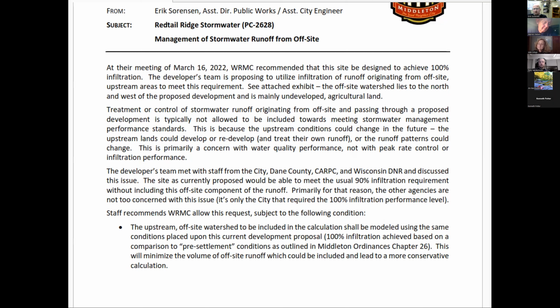Which facilities on this drawing would be City of Middleton responsibility? Any of them? These are all private facilities. Even the wet ponds down in the southwest and southeast? Yeah. So private being, is the entire development going to be an HOA of some sort? Who's responsible? Yes, the whole development is intended to have a homeowner association agreement and provide maintenance for the facilities.